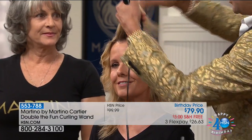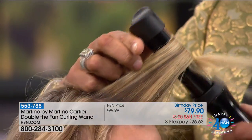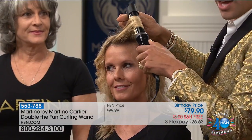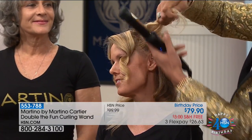Now, I have her temperature set on medium, and all I'm gonna do is lift it up, stick my duckbill in, and turn it, and it automatically gathers the hair together, and there's nothing to get stuck. And if you've ever curled your hair with a curling iron and you go the wrong way, you get a big dent in your hair, a big fish hook. Now watch, I did the entire top and side of her head with just two sections of hair.